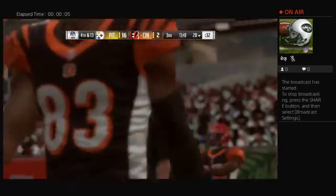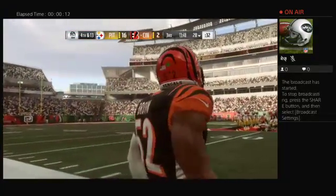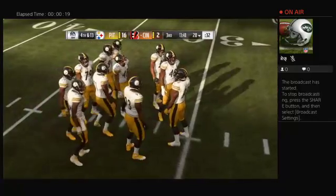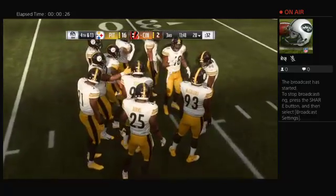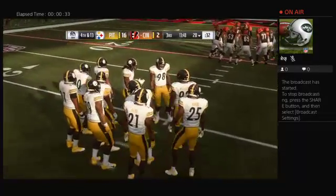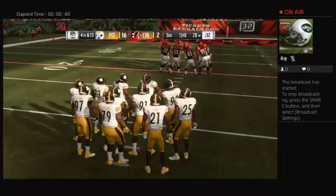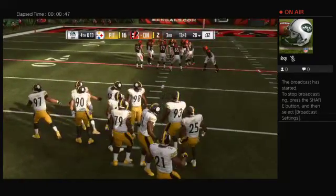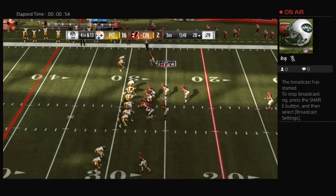And now the defense goes off the field feeling pretty good about themselves, gaining some momentum as they force them into a likely punting situation. Here's Kevin Huber now as he's on to punt for Cincinnati.